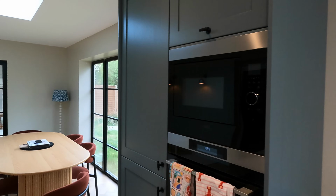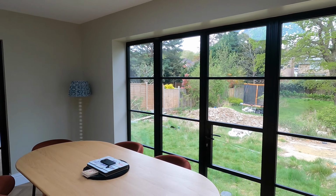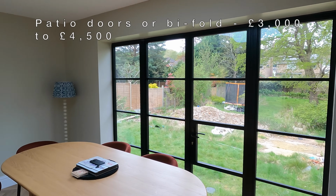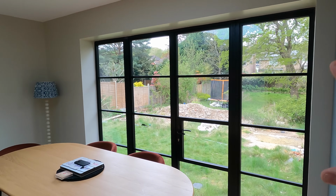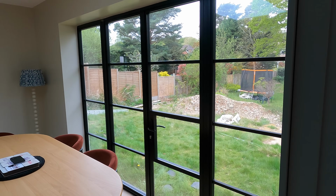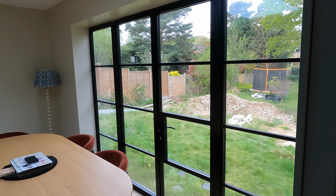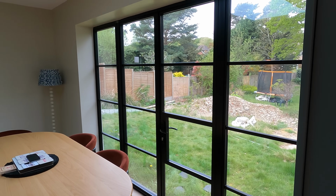And then for openings such as this, you need to allow a lot more. So this is probably £3,000 or £4,000, depending on whether you go for a bifold door. We've just got normal patio doors, but because it's quite a large opening and we've gone for the aluminium, this would have been around the £3,000 mark for all of that. But you'd probably find bifold doors or similar would be even more expensive.